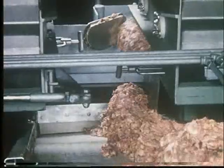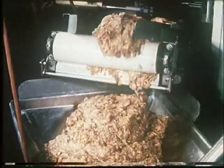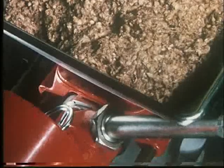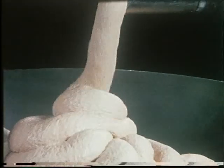The blended ingredients are now vacuum mixed. It is next transported to the emulsifier hopper. The ingredients are completely emulsified, and the meat moves to the hopper of the stuffing machines.